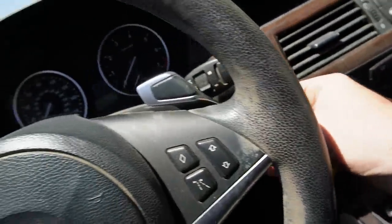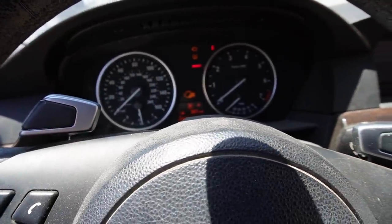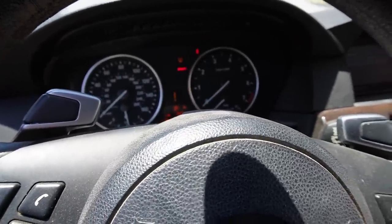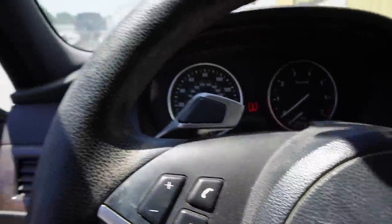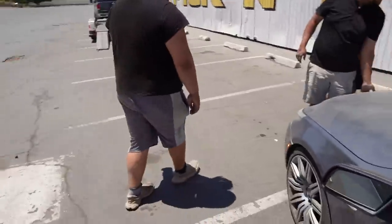All right, guys, first startup with installing the brand new fuel pump, moment of truth. No way! Oh! That didn't sound good. Oh, bro, something popped. Yeah. Oh, but it started. Whoa, what?